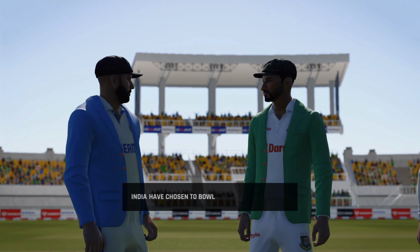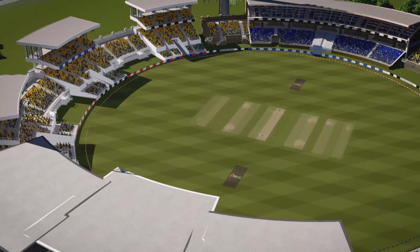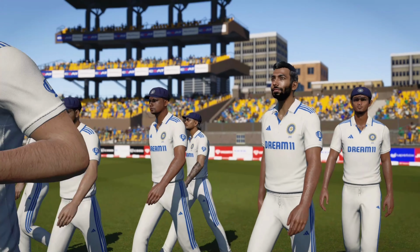Good decision to bowl first here. The openers won't find this easy early on. Got to be a great chance for some cheap early wickets.